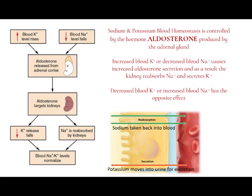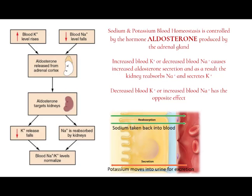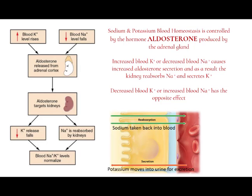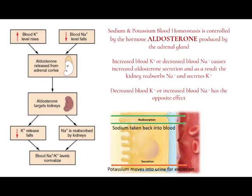These levels are controlled by that hormone aldosterone, which is produced by the adrenal gland. Increased blood potassium or decreased blood sodium is detected by the adrenal gland and causes it to secrete aldosterone. As a result, the kidney will reabsorb more sodium and secrete more potassium. Conversely, if the adrenal gland detects decreased blood potassium levels or increased blood sodium levels, it has the opposite effect.